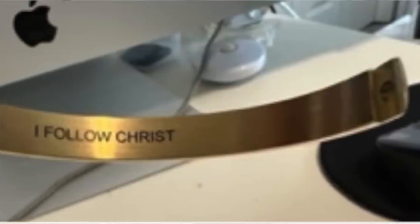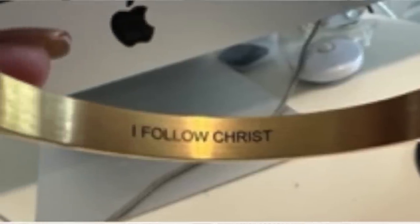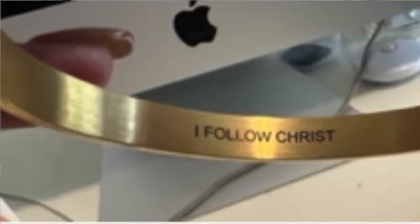I particularly like this little bracelet, and this bracelet is maybe 10 or 12 bucks. It has not tarnished on me in the year I've had it. And you can also, for maybe an extra buck, engrave the inside. And this one says, which I created, I follow Christ. In fact, I forgot when I ordered it that in the middle of the night I had written in there, I follow Christ, and I really do like that.